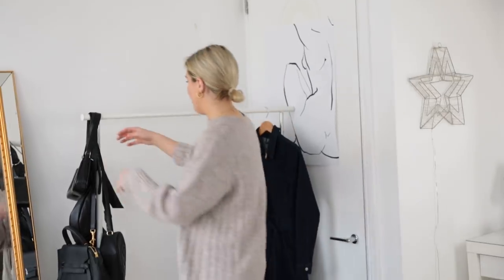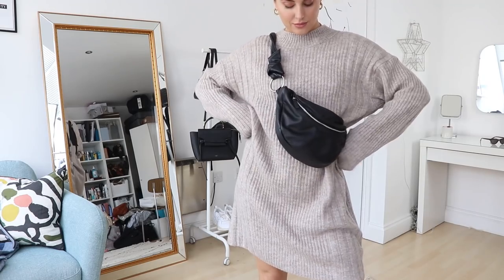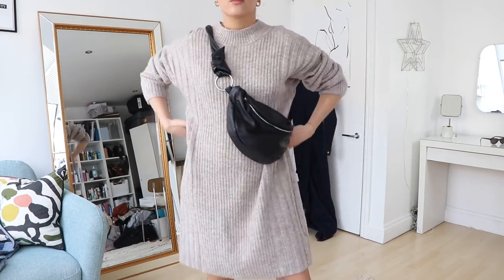It's really cool. Let me put it with a bag. If I was dipping out, I might sling over my little bum bag like this. I feel quite free in this dress. It's covering me, it's keeping me warm, but also, I just feel like it's a nice on-the-go sort of outfit as well.